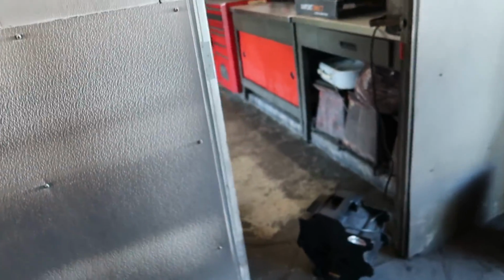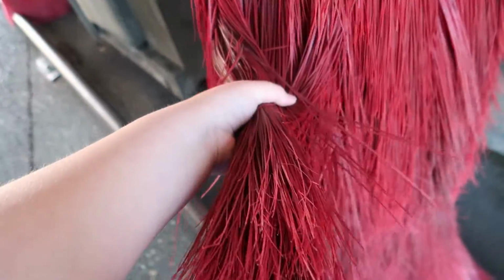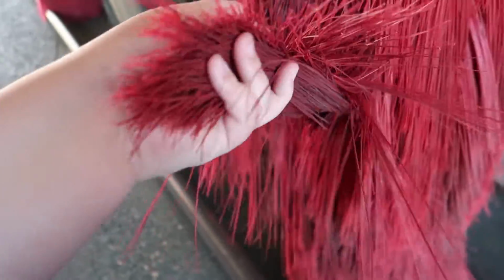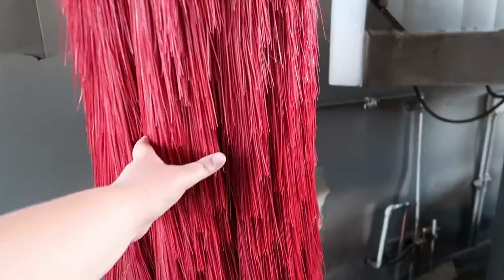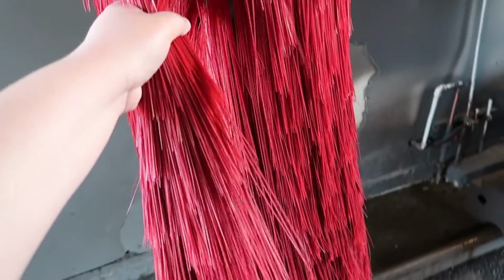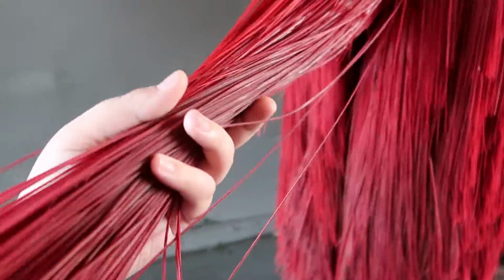Oh, there's a little workshop in there. That's cool. Here's the rear brushes. I just want to keep filming this filament all day. It's awesome. Filament's actually really, really soft compared to what I expected. Most people think that filament is the worst thing in the world. It's not that bad, honestly.